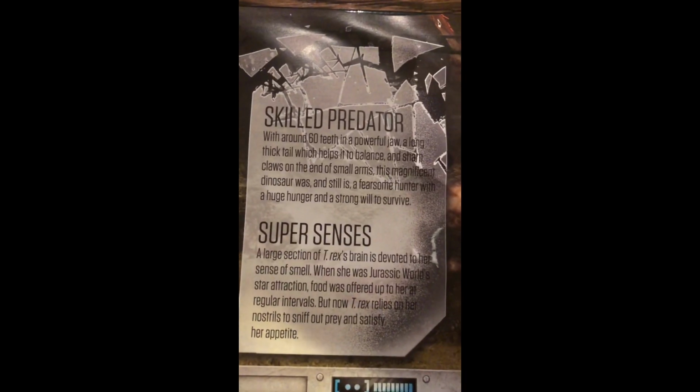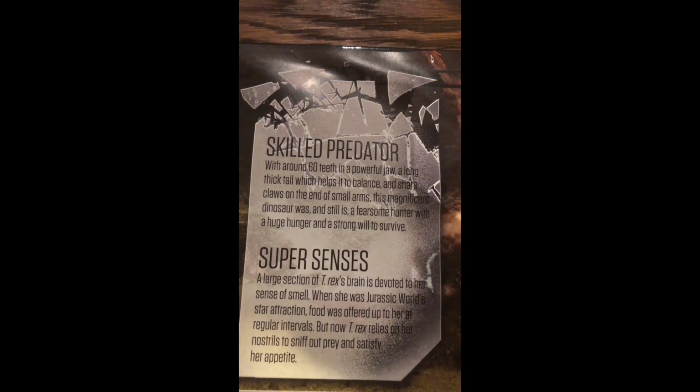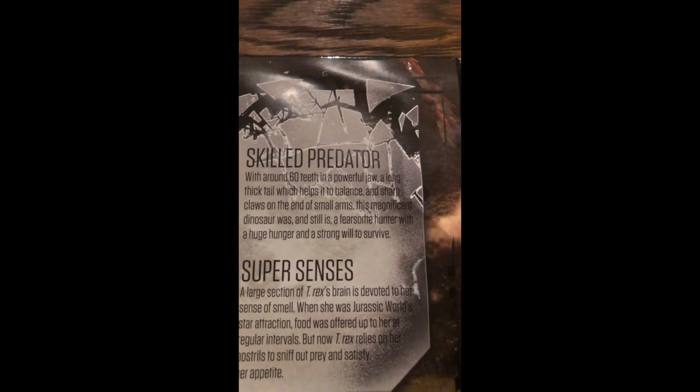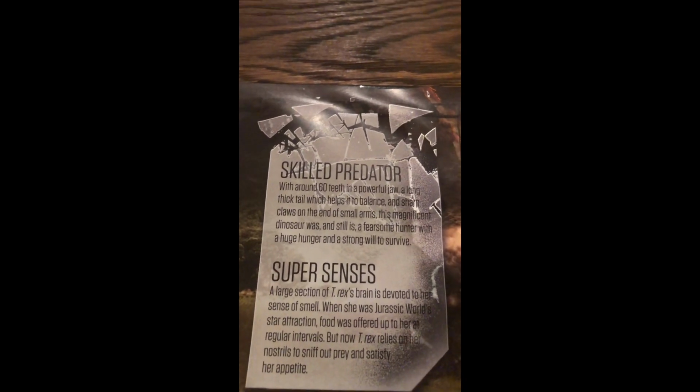Skilled predator. With around 60 teeth and a powerful jaw, a long thick tail which helps it to balance, and sharp claws on the end of its small arms, this magnificent dinosaur was, and still is, a fearsome hunter with a huge hunger and a strong will to survive.